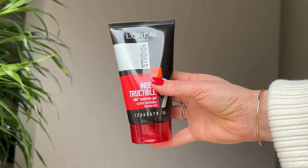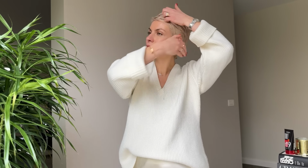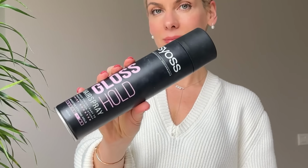Now, if you're aiming for an evening sleek hair look, I have a little secret. I borrow a product from my husband's grooming stash. It's a hair gel from Laurent. After slightly wetting my hair, I generously apply the gel and then use an old-fashioned comb to slick my hair back. It's a classic look that never fails to impress, and I love how it instantly elevates any outfit.